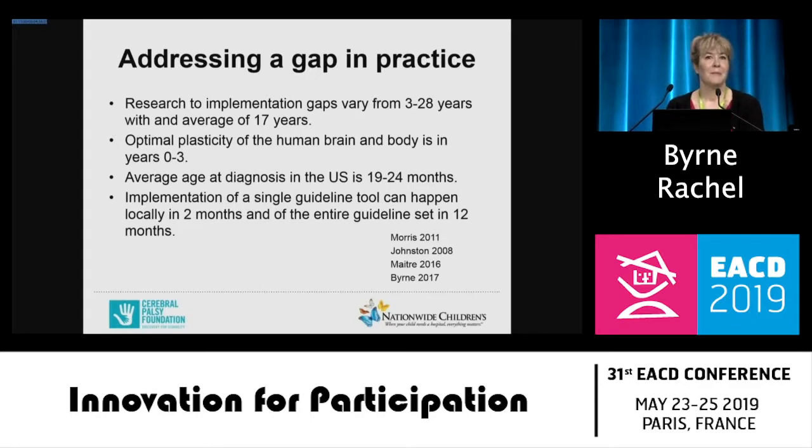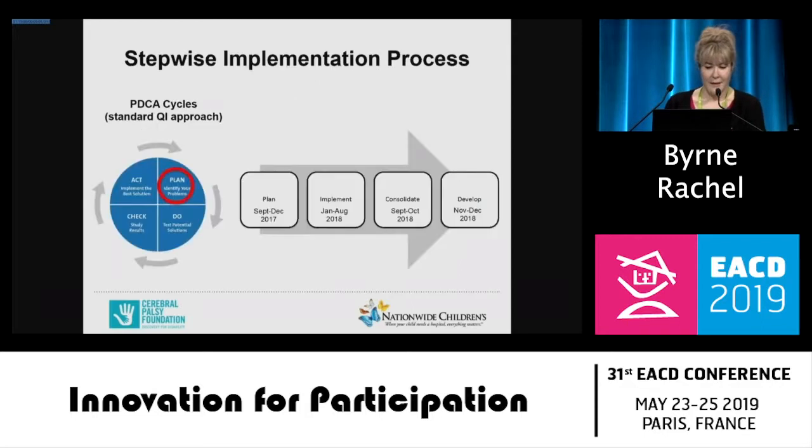I can tell you that implementation of a single guideline tool, let's say it's the Hammersmith Infant Neurological Exam, can happen within the course of 2 months in your setting if you decide to do so. We've done it. Implementation of the entire guideline set in one setting can be accomplished in 12 months. And what we decided to do to accomplish this is use a stepwise implementation process. I'm not sure how many of you are familiar with this PDCA approach. It stands for Plan, Do, Check, and Act, a simple cycle that's used in a lot of quality improvement science. The only part that we're going to do here today is the plan, not the other parts of the cycle.